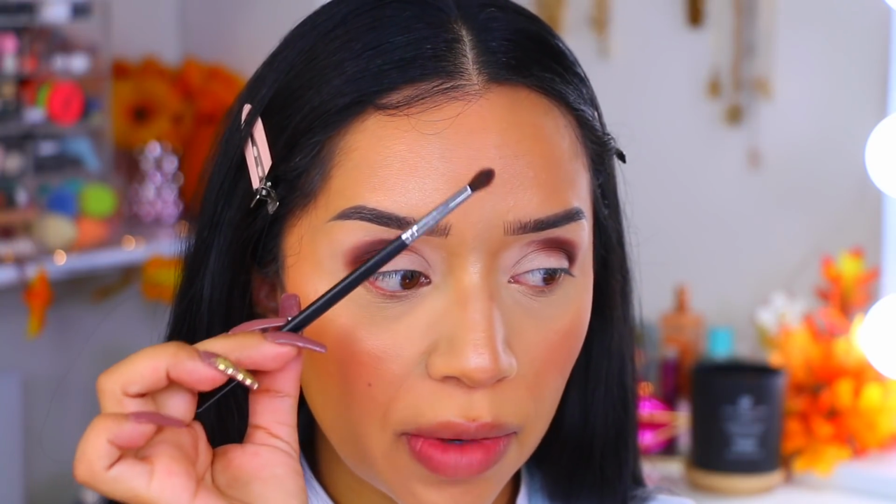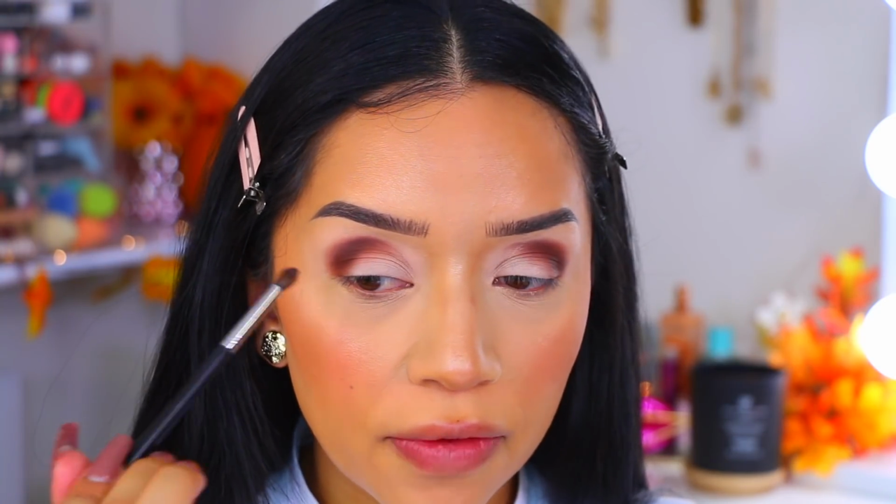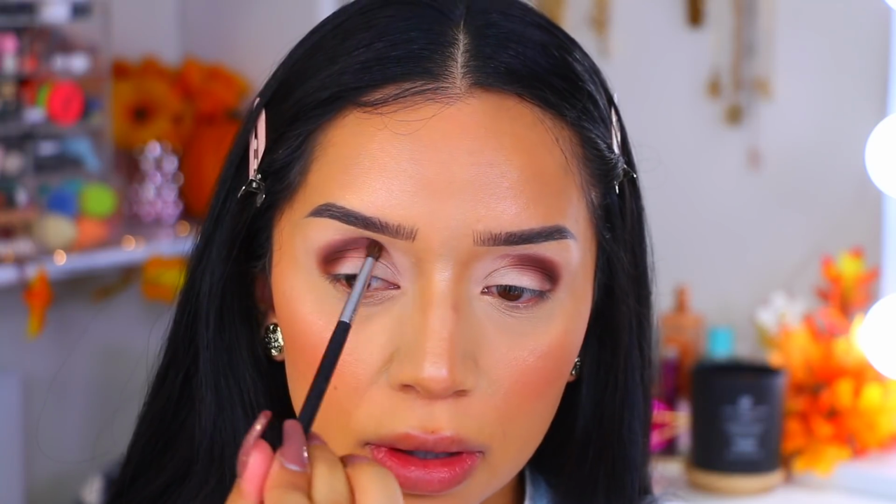As you can see, I am holding my brush at the very end of the brush. That gives you less control and it gives you a softer application of eyeshadow overall.